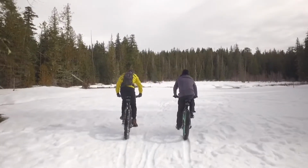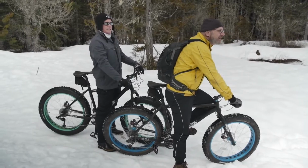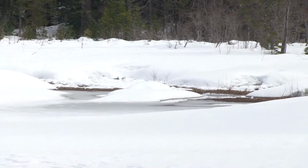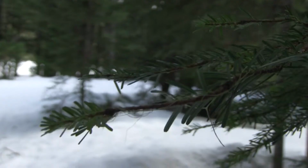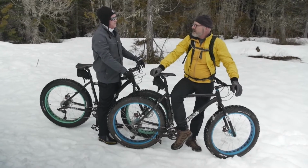The money shot, Tom. This is awesome. So Enid Lake. Tell us about Enid Lake. Popular spot year-round to snowshoe and cross-country ski this time of year, and now bike. And then summertime, hikers, picnickers.